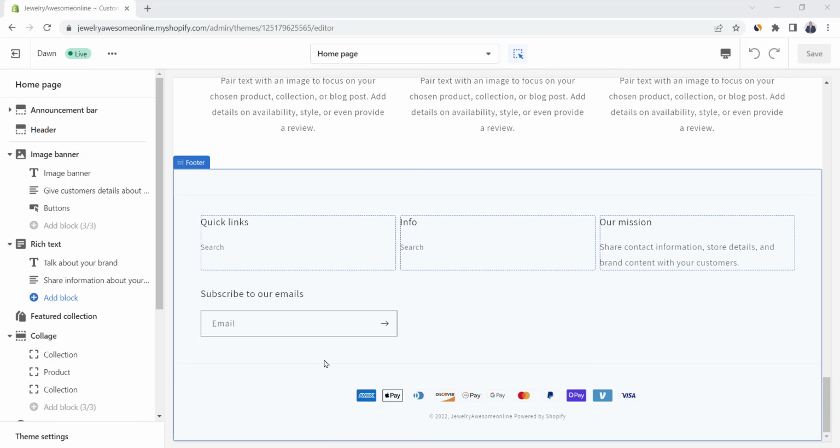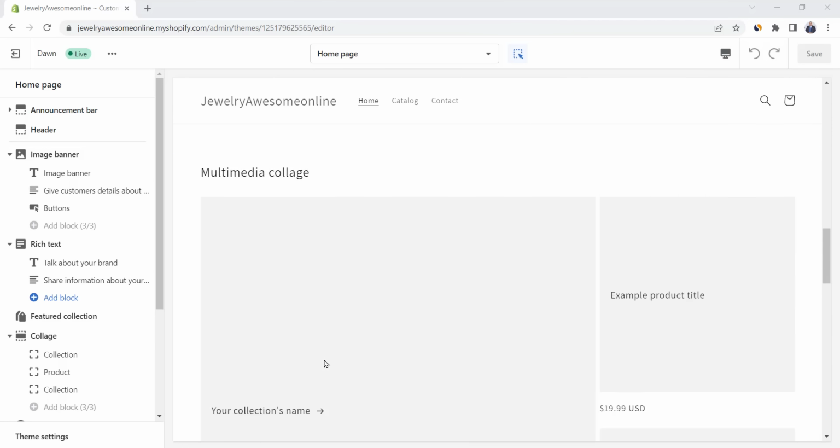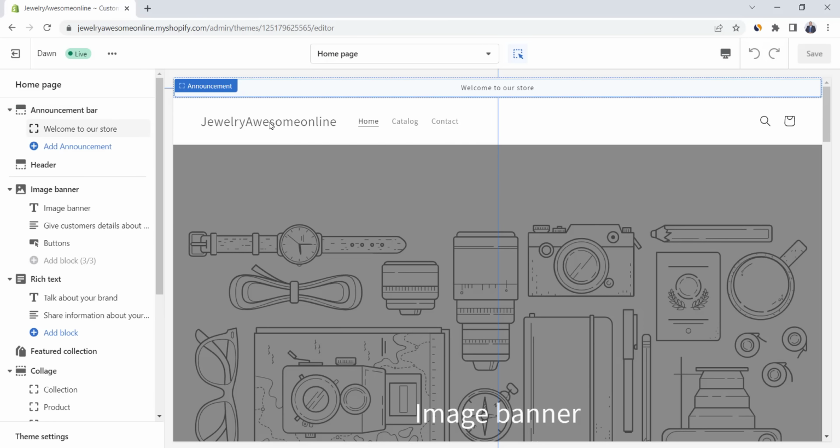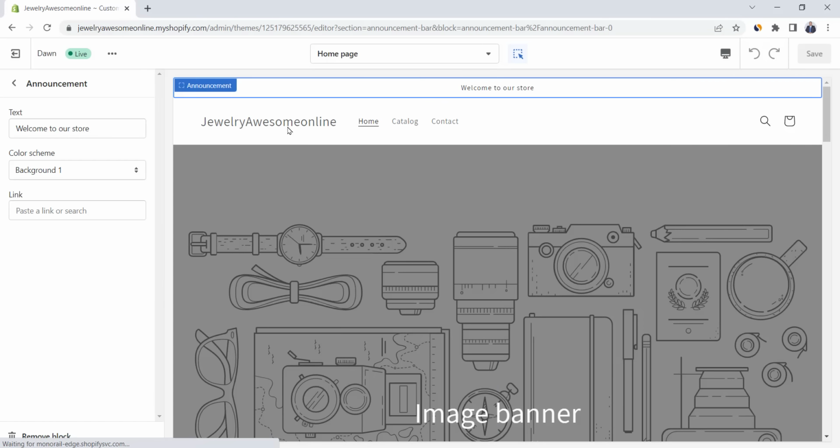And we're gonna start from the top and select announcement bar. You can see it here on the top of your website. This is a very good place where you can boost sales by giving your customers a discount code, or you can also just type in something like free shipping. But in our case, because we are launching a dropshipping store, we will write here, free shipping worldwide. We'll talk more on this when we work on shipping settings.